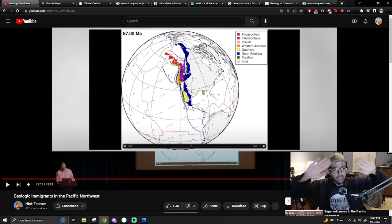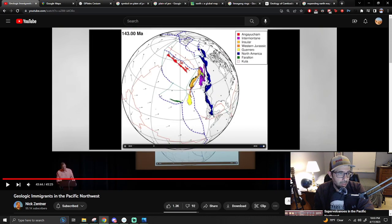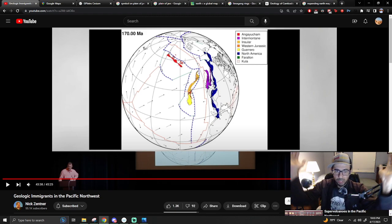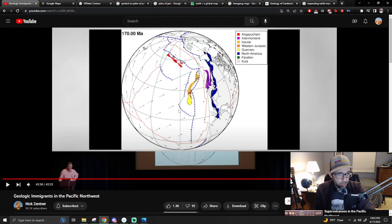Definitely these two, now they're starting to, instead of going straight on, they're starting to angle more down here. Is that true? Let me even go back again. Here they're pretty straight on. 170, that's pretty straight on. So it's like they go out in both directions and they collide straight on, and then they start to build up into the North Pole region.